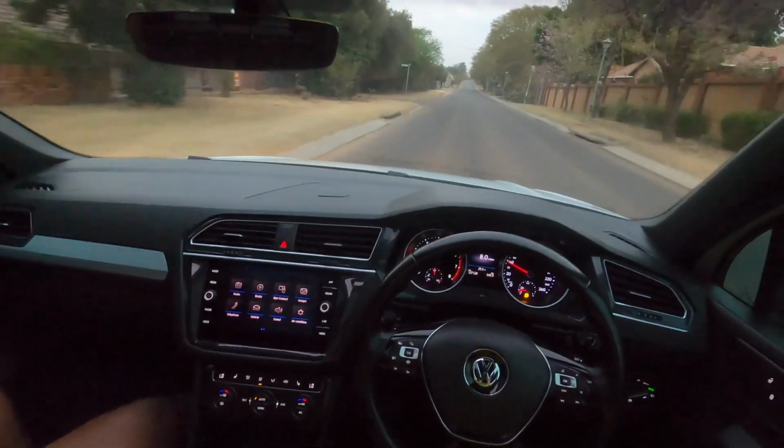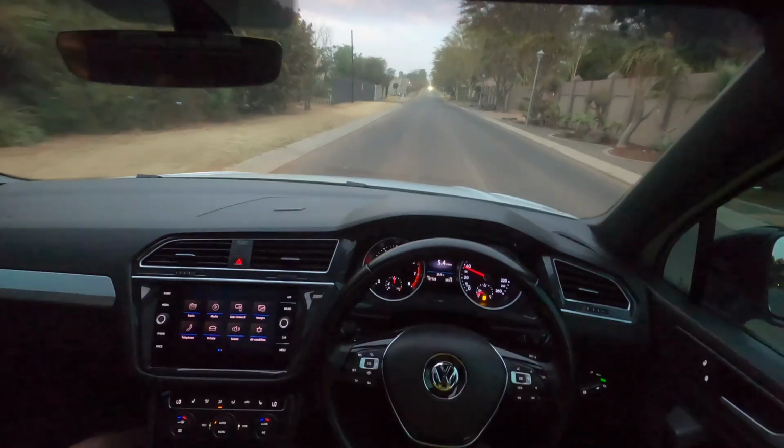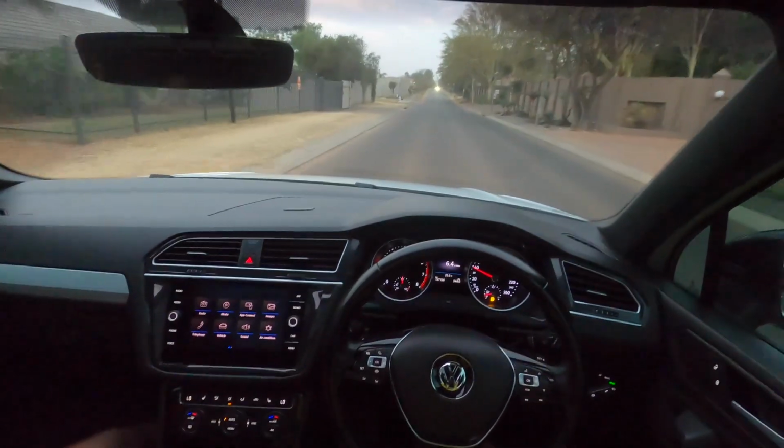After seeing this car, visually, I mean, it's beautiful. Yeah, good deal. Look, for a 2020 model, it's clean, man.